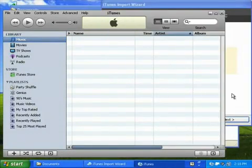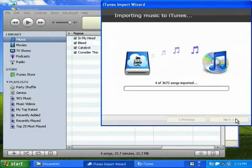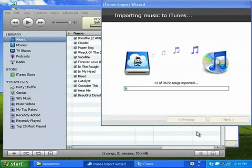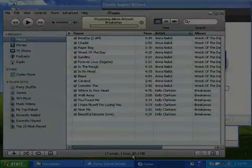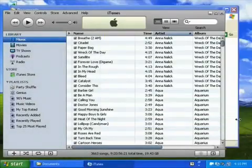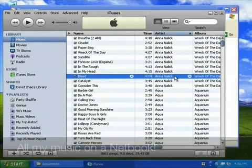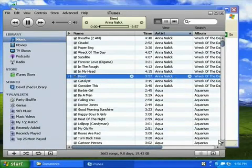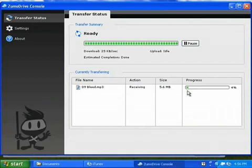As you can see here, I'm starting out with an empty music library. ZumoDrive will quickly do its work to get my songs into iTunes. This will take a few minutes, so let's skip ahead a little bit. Now I'm back with all of my songs in iTunes, all 20 gigabytes of it. Like the files I was showing you before, none of these songs is stored locally on this netbook. When I play a song, ZumoDrive will stream it to me without delay.